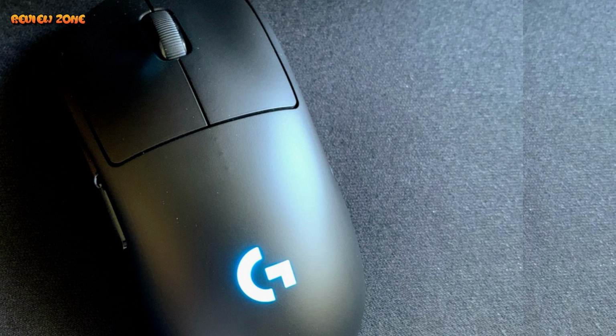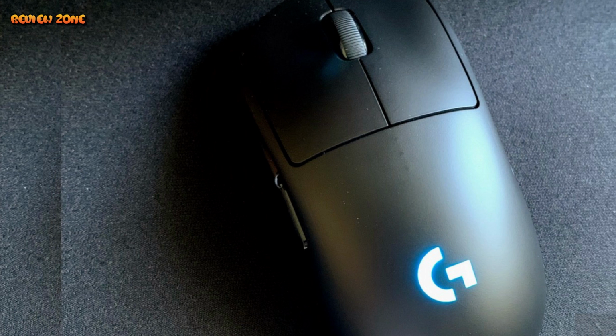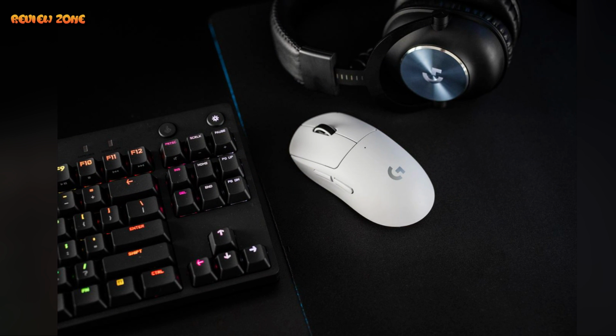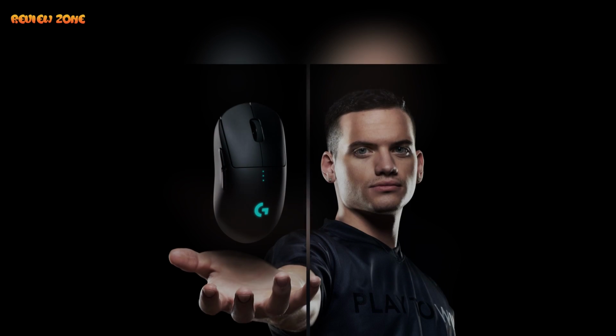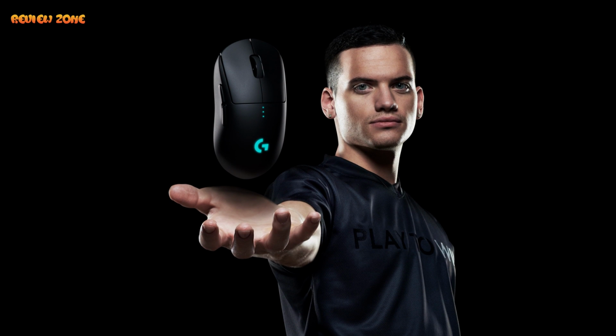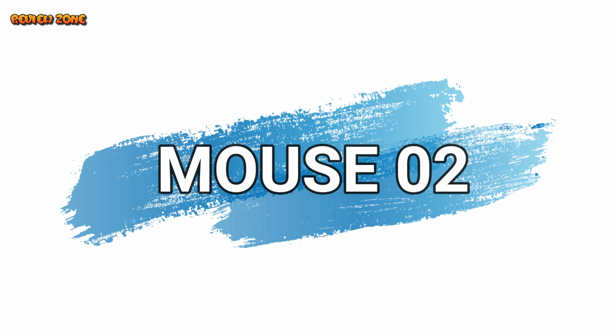Mouse 1. Logitech G Pro Wireless. First on our list is the Logitech G Pro Wireless. This mouse is designed for professional gamers and offers a high-precision sensor, customizable RGB lighting, and a lightweight design for maximum speed and control.